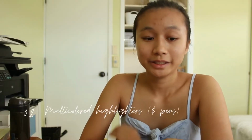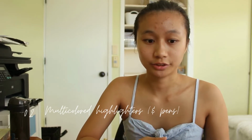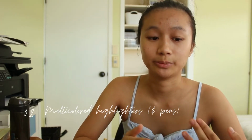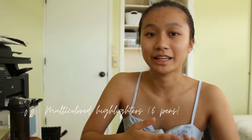Some people can read cases using a single color, but I am not one of those people. I book brief all of my cases because it's faster. So multicolored highlighters have been key to distinguishing between the facts, reasoning, and conclusion sections of a case, to name a few.